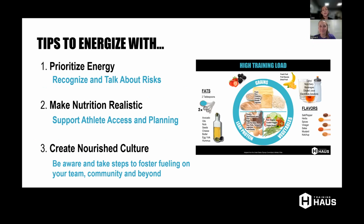And then some other tips here. So we're prioritizing that energy, we're making nutrition realistic, and we're creating that nourished culture. We know what to look for and listen for now and kind of practice those among our teammates and coaches and parents. But we want to make sure that we recognize and talk about the risks that we covered today.